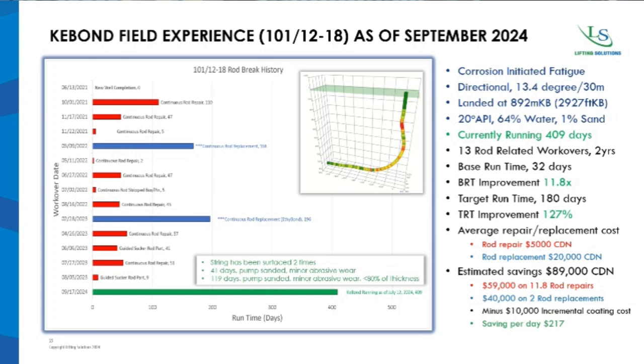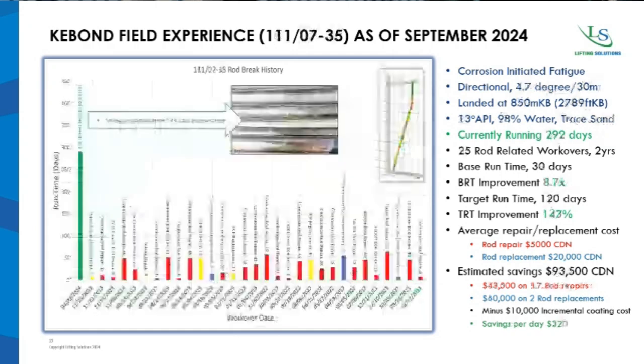The second well is showing similarly positive metrics. With frequent corrosion-initiated fatigue failures, this well had a much lower 4.7 degree per 30 meter dogleg severity, with the pump landed at 850 MKB. The fluid emulsion consisted of 13 degree API fluid with 98% water and trace amounts of sand.